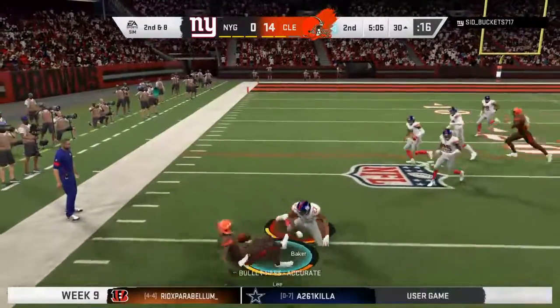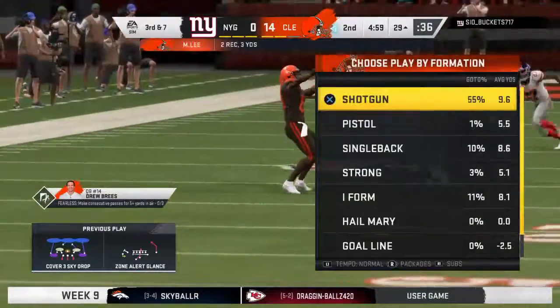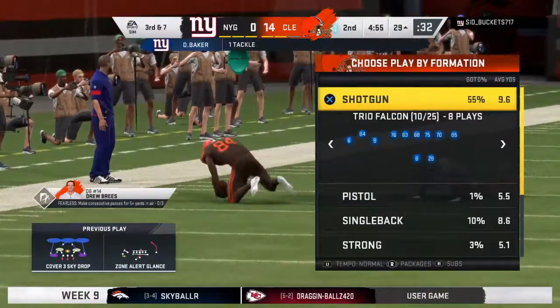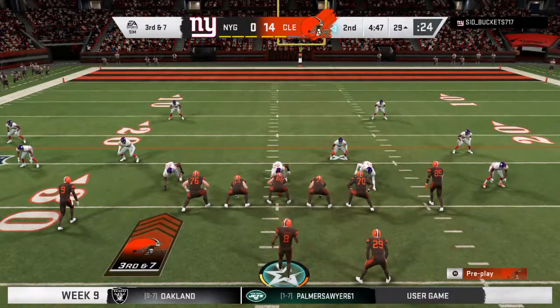A quick throw finding Lee out wide. A short gain here, maybe a yard to the 29. Now third down is looming. A pickup of 2 on first down and just 1 yard there. The 22 is the line to gain here on third down.